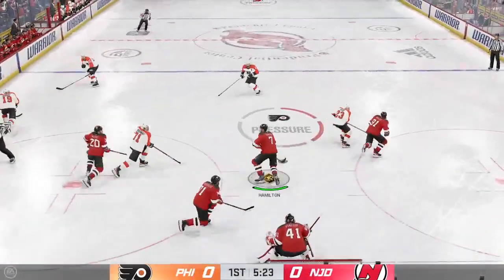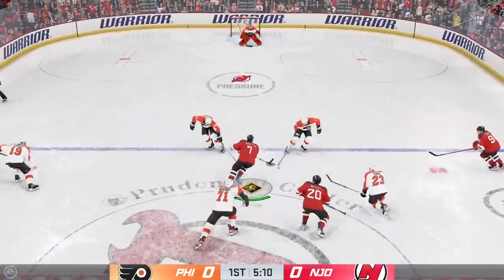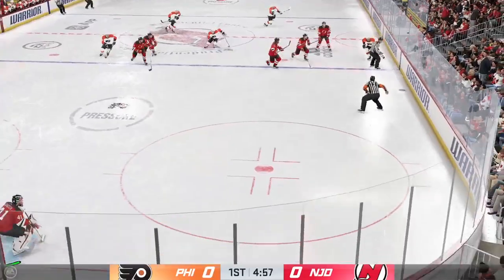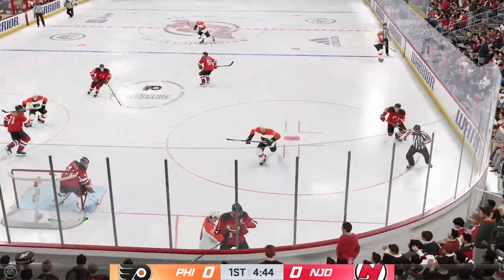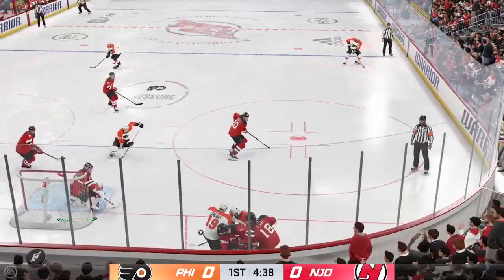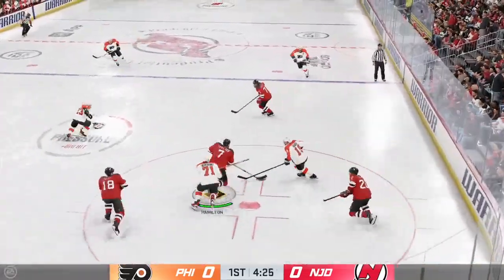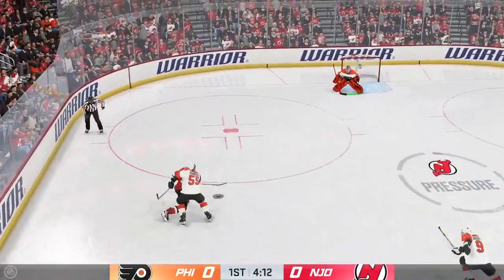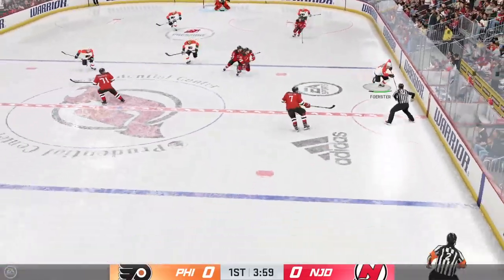Off the draw, they take possession. The Devils will play it in their own end. Textbook poke check by Provorov. Puts it in deep. The Devils gain control of the puck against the wall. New Jersey's looking to break out of their own end. Oh, and that's poked away in the offensive zone by Patrick. He knows he's only one goal away from his next milestone. That's why he's possessing the puck tonight.